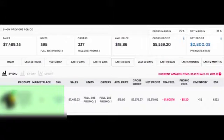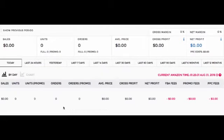So one of the functions that I really like is that you can drill down on a per SKU basis and enter your absolute landed cost to determine what your overall net profit is. One of the things that I really love about this is that it pushes your key performance indicators up to you so that way you don't have to search for that data, which is really important as you grow your business. Your time is going to be very, very precious.